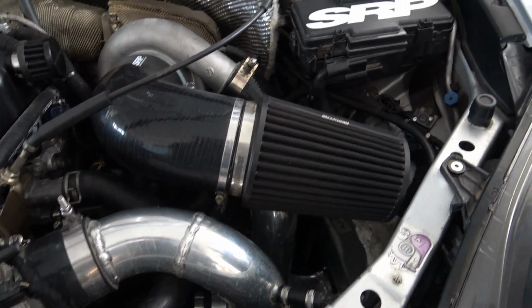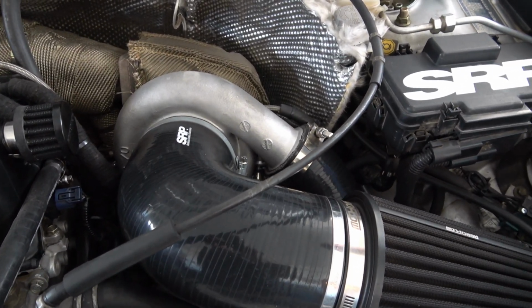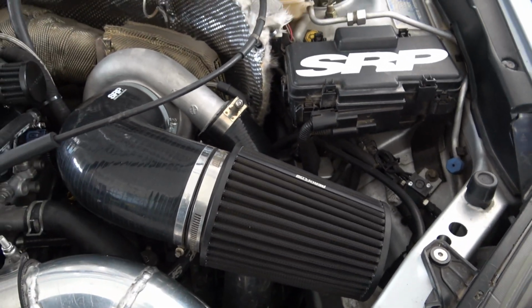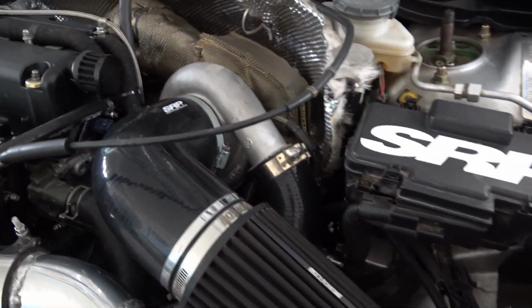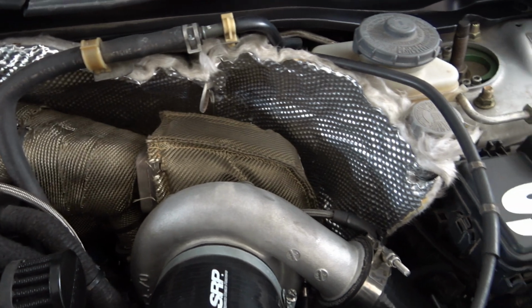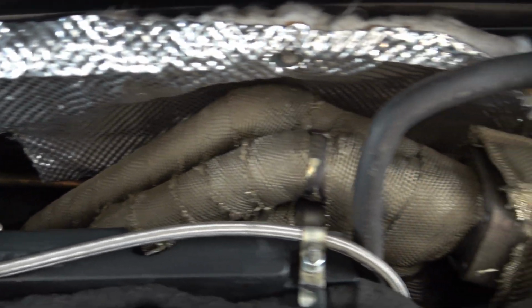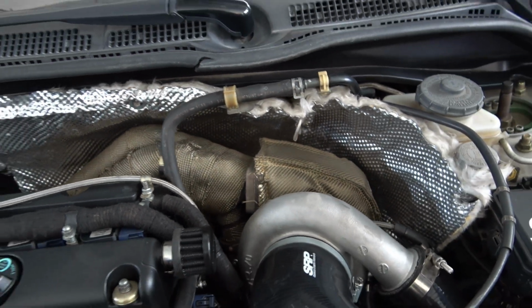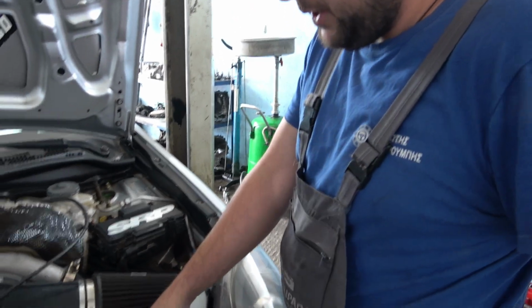The turbo is a Garrett 3076. Garrett 3076 turbo. Gen 1. Generation 1. Yes. Okay. The extractors are PLM. So the extractors back here, lovely and wrapped for the heat. Fantastic. The external wastegate is Style, and the blow-off valve too.